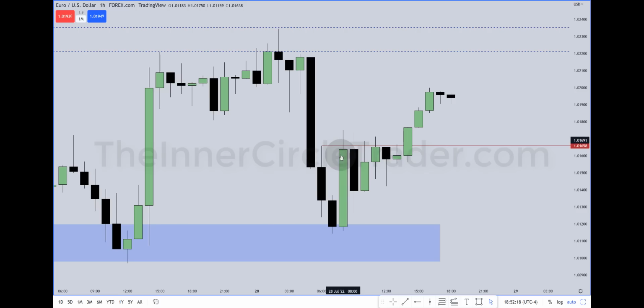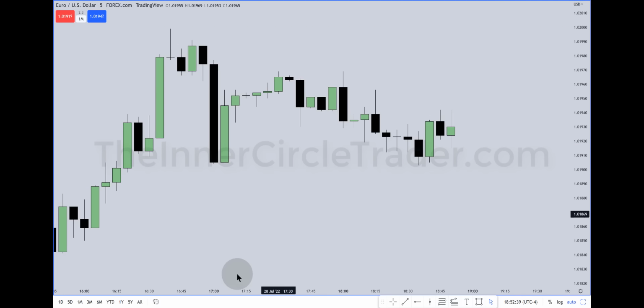I outlined this on Twitter. So between this candle's low at 42 and this candle's high at 75, not bad for a little tiny bread and butter type setup. And it went once more down into an imbalance, which we'll look at. We'll go into a 5-minute chart.